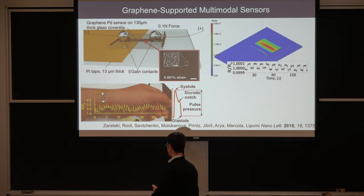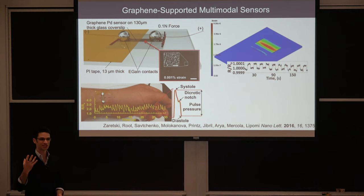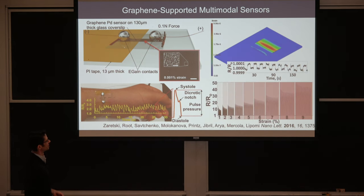And what you can do, this is just a simple physiological measurement, is you can slap it on your wrist and measure the pulse pressure waveform. And actually, you can get this thing called a dicrotic notch, which is a transient change in pressure due to the closing of the aortic valve in your heart. And you can resolve that with this.